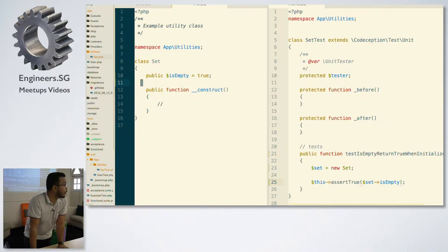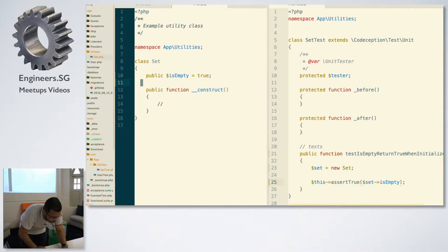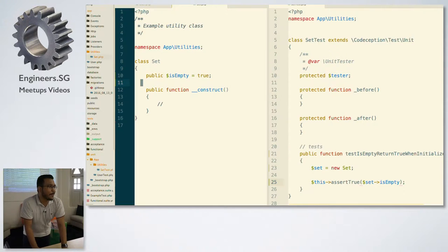I'm sorry? I write public function. Sorry, too much JavaScript. JavaScript doesn't have public. Pardon? JavaScript doesn't have public. Yeah, but JavaScript also doesn't have to add function also. What?